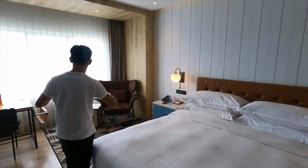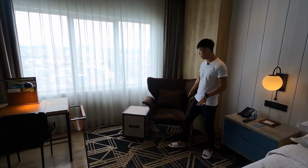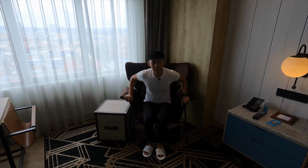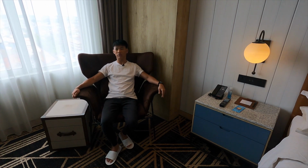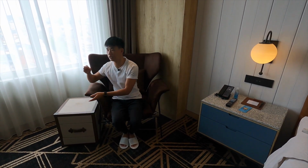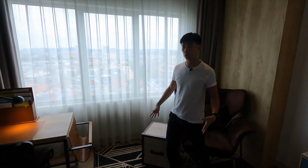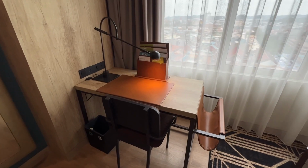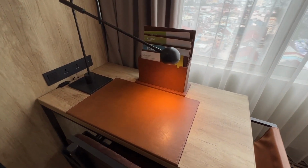Okay, so move on to the other side, where there's a lounge area. This weird looking sofa is actually quite comfortable, and it's like your throne while you watch the TV. There's also a chest here for you to put stuff, or even have a tea session. And right beside this throne area is a work desk area, and nothing fanciful, just a simple work desk.